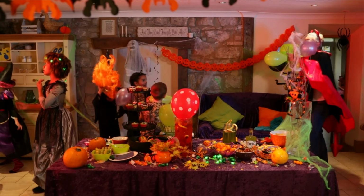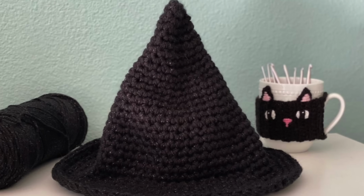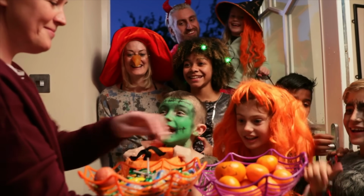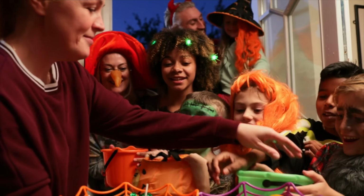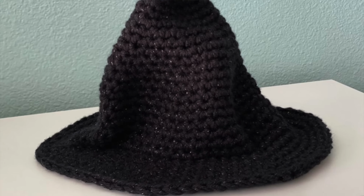This next pattern is also a video tutorial, and it's the Witchy Hat from Roz by Play Hooky With Me. I love this one so much because I'm just gonna be honest with you, I love to dress up. I think it is so fun to put a costume on and pretend to be somebody else for a little while. But this one would be super fun if you are dressing up for Halloween, or if you're going out with your kids trick-or-treating, or maybe you're going to be handing out candy at your house and you just wanna have a little fun, festive, costumey kind of thing on. This little witchy hat would be so much fun.